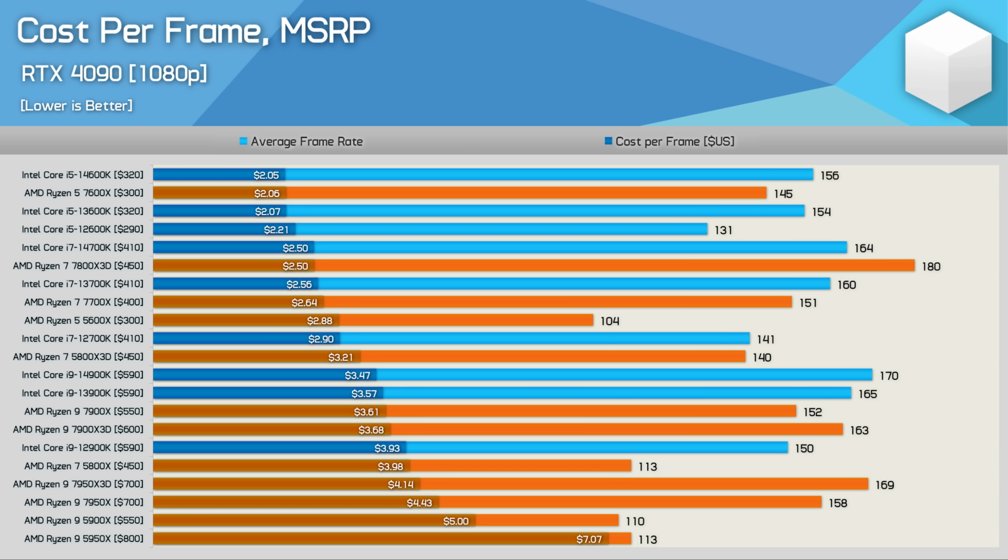Now, it's worth noting that Zen 4 wasn't always great value. In fact, the launch pricing just wasn't good at all, and I suspect we might see a similar thing with the upcoming Zen 5 processors. So this graph here includes the current and previous generation models based on the MSRP. So that means the 7600X, for example, has been priced at $300 US.